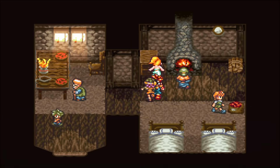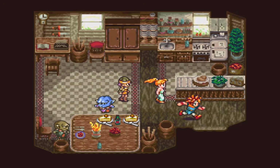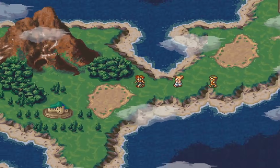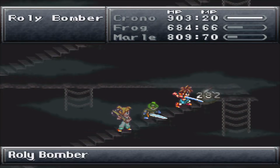The graphics pop off the screen. The characters aren't just a bunch of pixels. They're full of personality, with smooth animations that show off their moods and moves. And the places you'll visit? Well, they're super varied. From lush forests to futuristic cities, each spot with its own vibe. Chrono Trigger is a must-play for any RPG enthusiast.